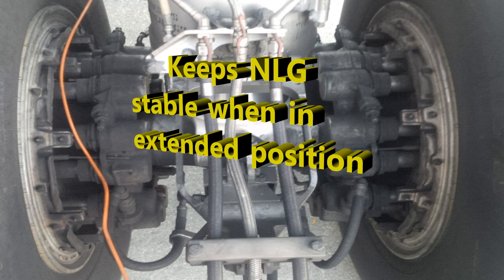During that time you also have tension in the downlock springs and hydraulic pressure in the actuator to put the lock link in its over-the-center lock position so everything's aligned properly. When you have a free fall situation, the tension in these springs is going to make sure that the links will mechanically go to that locked position.